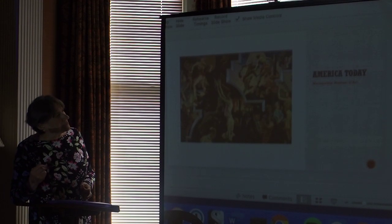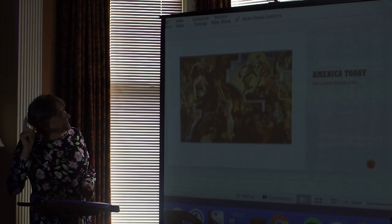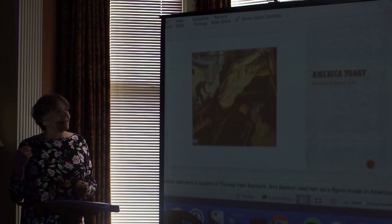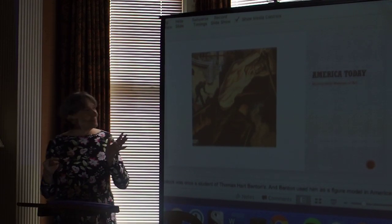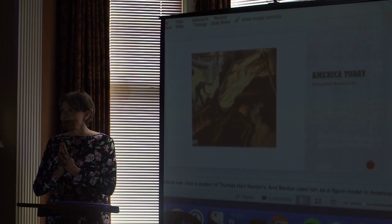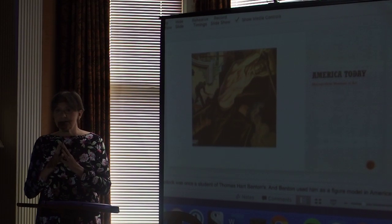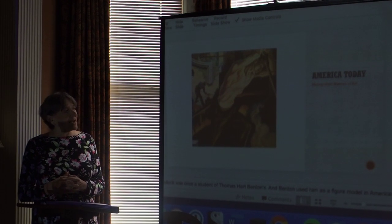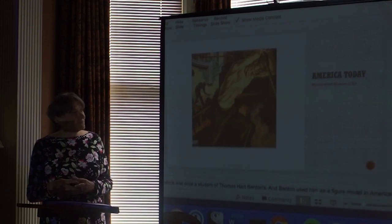Here's another excerpt. This is an excerpt from America Today, and an interesting gee whiz fact about this is that the model used here was Jackson Pollock. Jackson Pollock was a student of Thomas Hart Benton's, and he agreed to pose as a steel worker.